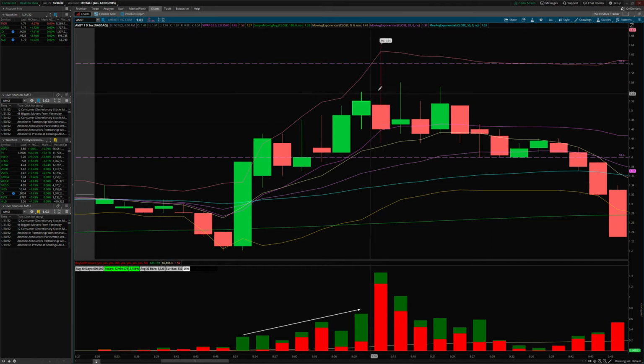I scaled out on my main account. I took my entire shares off. I flattened out at 162 on my small account. And why did I have it at 162 if I said 160? Well, the momentum was building, volume was building, guys.